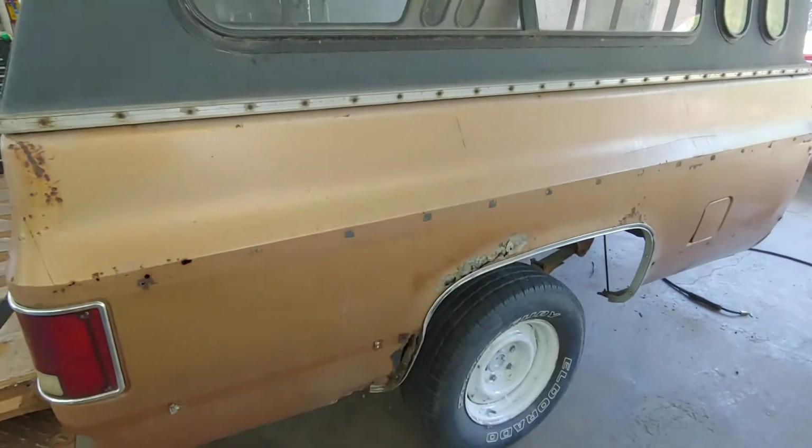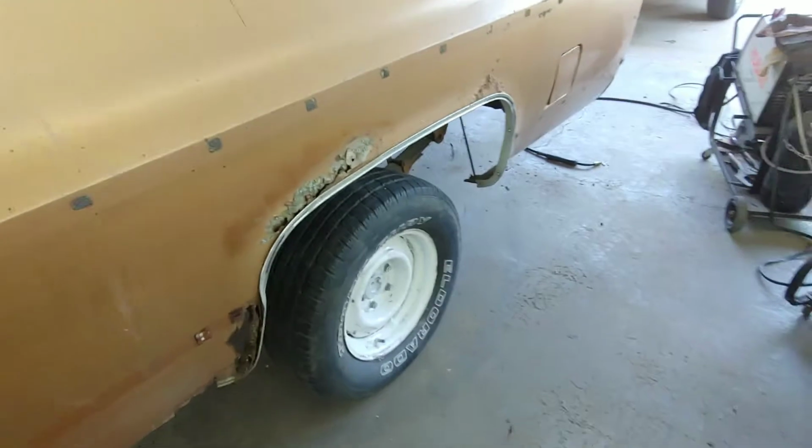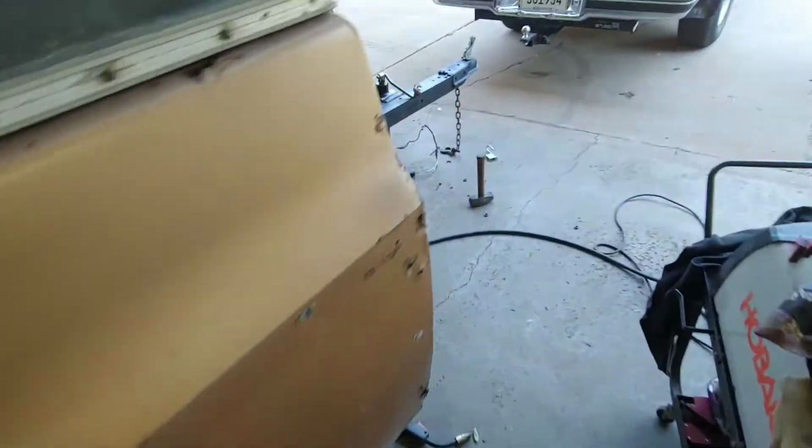So, yay! But yeah, this guy, I had to do some welding on. I had to fix it. Oh my God, there was no oil in the diff. Put some oil in that.